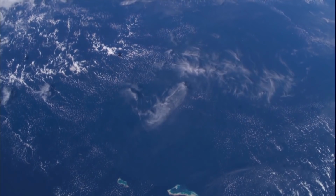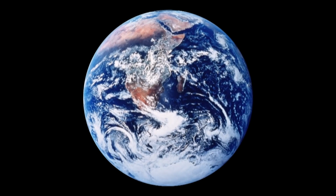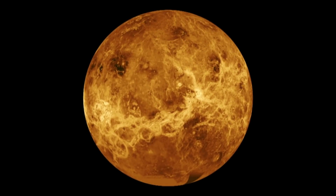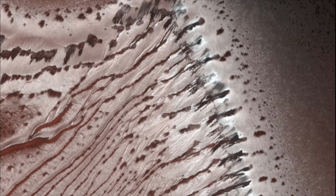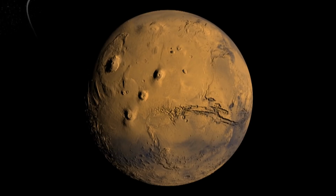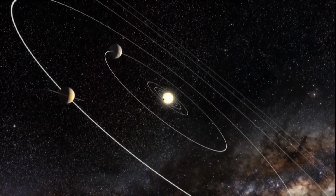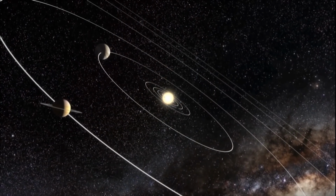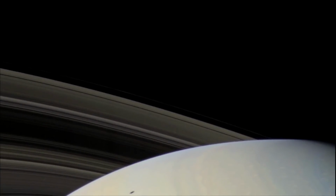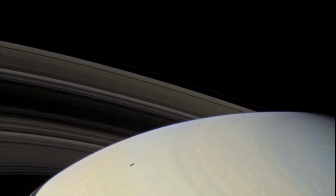The quest for water has led us to the places that at first glance seem to resemble Earth the most. Torrid Venus and desolate Mars. But surprisingly, the strongest evidence we have that water is present in liquid form elsewhere in our solar system comes from a world that is utterly different from our own.